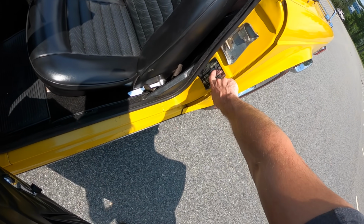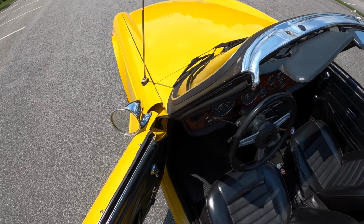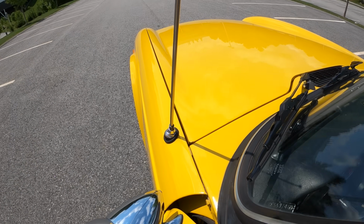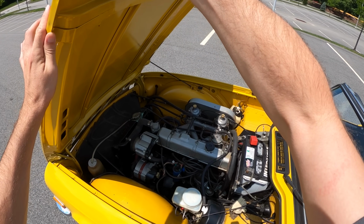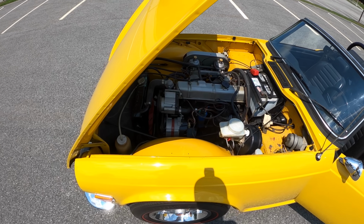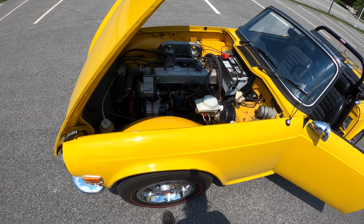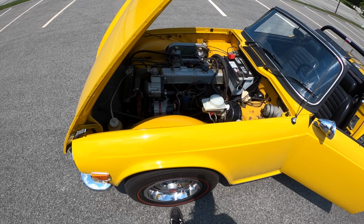Our little placard down here tells us that it was manufactured in May of '76, very close to the end of the run because they stopped making these in July. And when we open the hood to reveal this exciting little inline six, man, it's nothing huge, but it sits way far back. I mean, I don't know, would you be able to consider this front mid? Everything's pretty much tucked in behind that front axle.